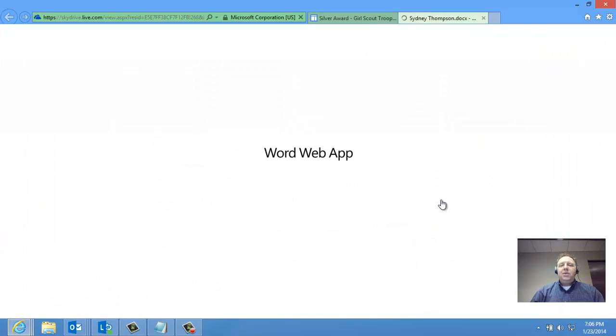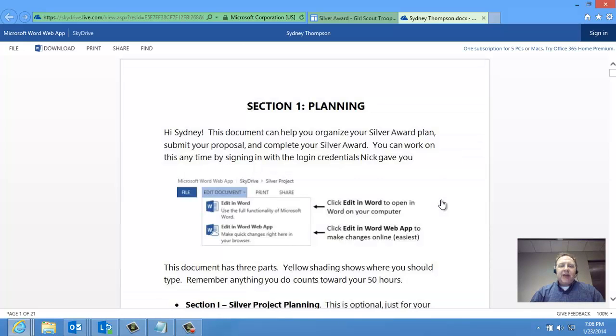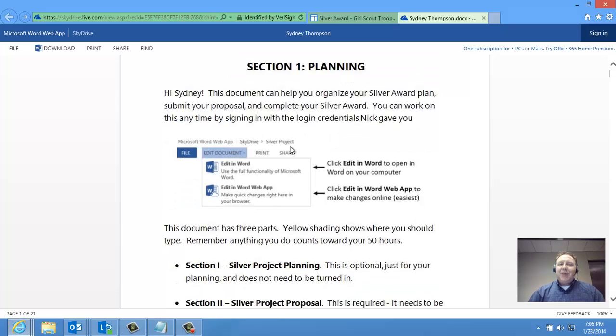And that'll open up the Word file in Microsoft SkyDrive. This is like Microsoft's version of Google Docs. It allows you to take any file and store it online. And so this document, it's about 20 pages total in length, but it's divided into 3 sections.